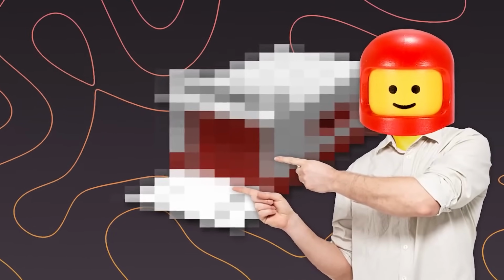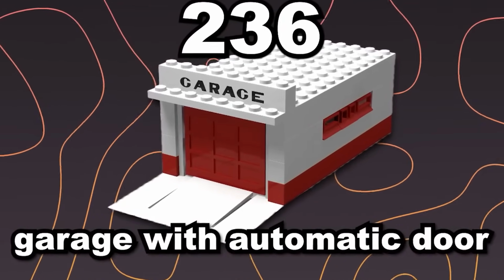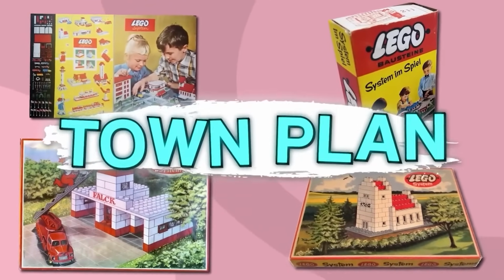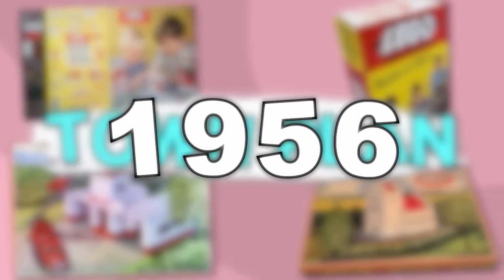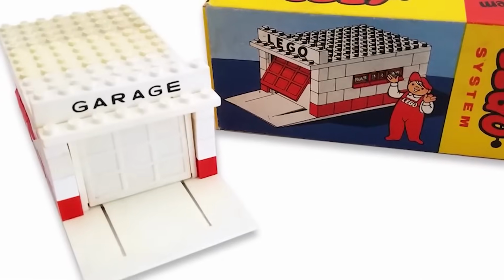Let's start with the first set Lego ever released, set 236, Garage with Automatic Door. This set was a part of a theme called Lego Town Plan, first introduced all the way back in 1956. It had a whopping 59 pieces, and look how simple it is.